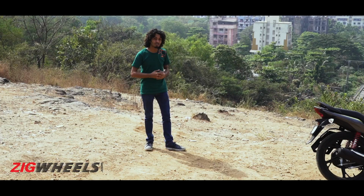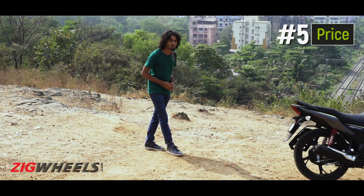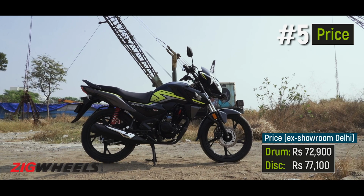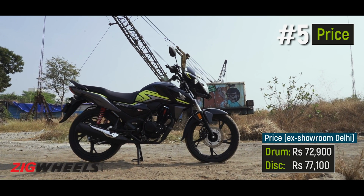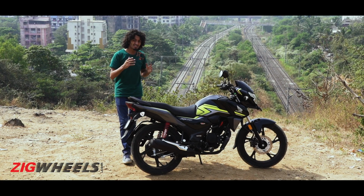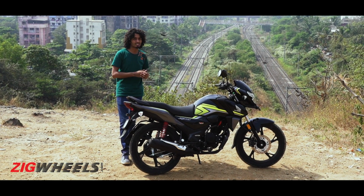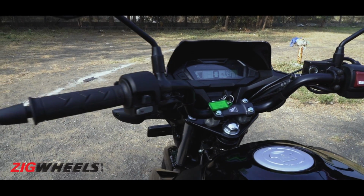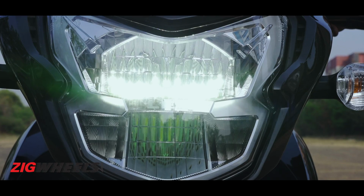Now the final thing you need to know about the SP 125 is of course its price. This top-end disc brake variant will set you back by 77,100 rupees, and that's a lot of money for a 125cc bike. It's also 7,000 rupees more than the CB Shine SP, but Honda does justify this by throwing in a bunch of new features like the digital instrument cluster and the LED headlight.